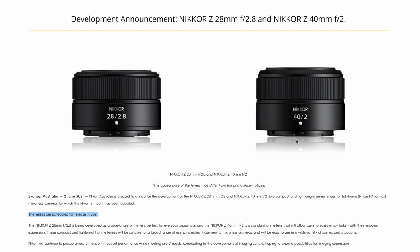Something else I might note here is this does look like a black mount, which probably means, because the mounts are usually silver, that these are all composite lenses, which will keep them affordable and very, very light. These are formally announced that they're coming, and that too is very exciting.